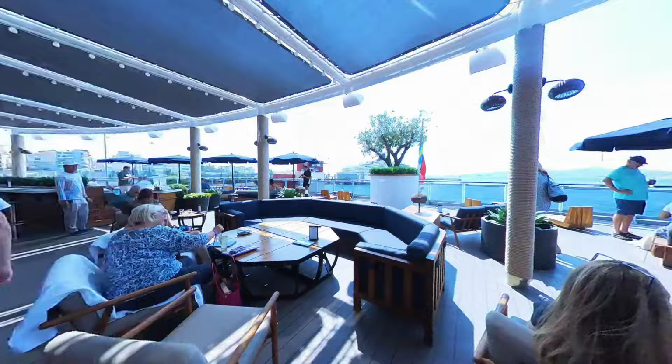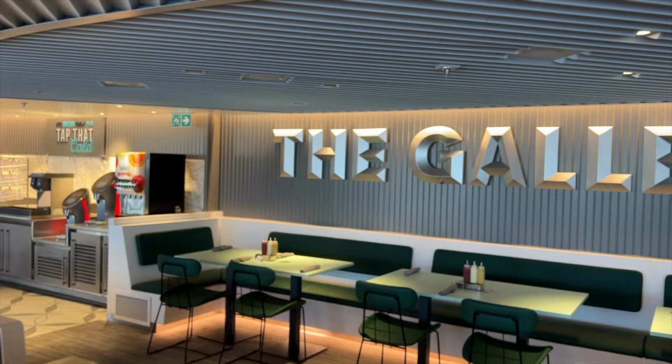You want to get here? Right when you get on the ship, if you're hungry, which we were starving, there's two great places, well, a couple places, but I think the best two are the galley, which is just like a big open area with food stalls where you can pick different types of food. They have tacos, ramen, salads, burgers, basically anything you could ever want.